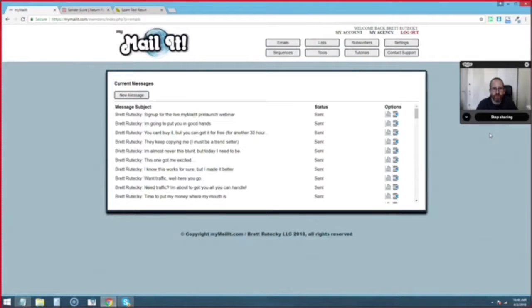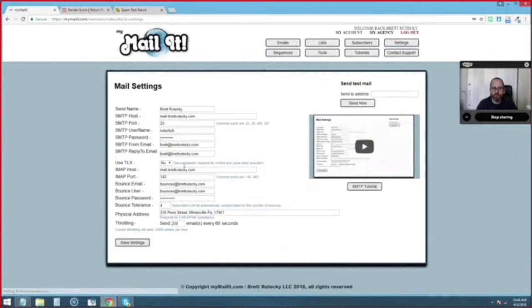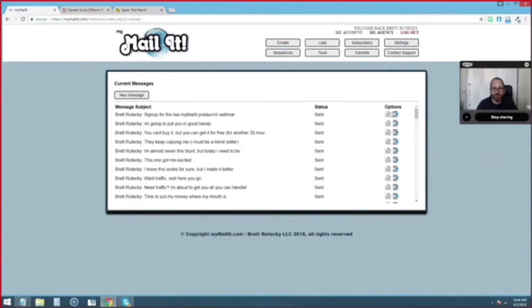Now, MyMailit will send out based on the speed that I have set in my throttling. If I go up here to the settings section, you can see these are my server settings, and I have my throttling set at 200 emails every 60 seconds. So I have 11,000 emails. MyMailit will now send out those emails that I've just queued up at that speed, 200 emails every 60 seconds. You can set the throttling based on your server, your hosting, or your SMTP relay, whatever you're using for the actual sending part.